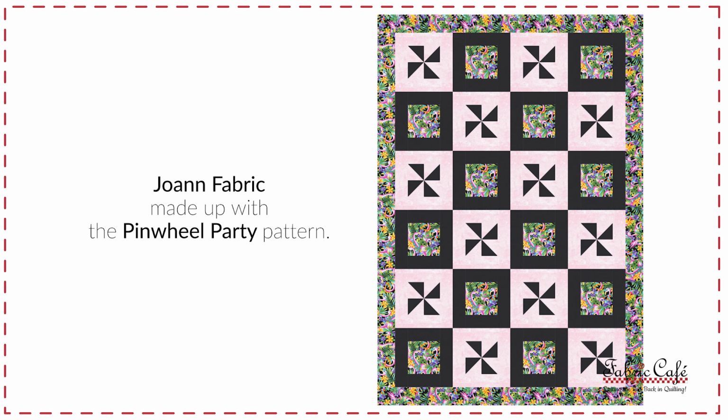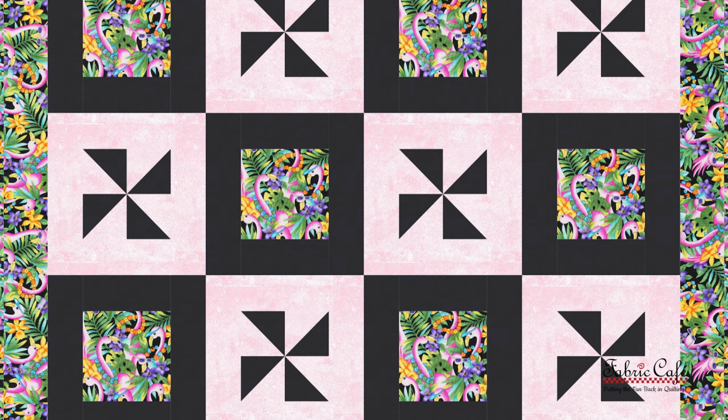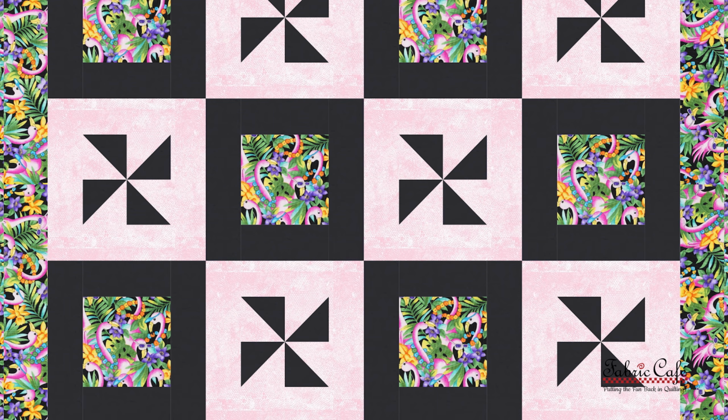I think this pattern should be renamed Flamingo Party because look at this fun image that we have for you. As you can see, the flamingos are so perfectly framed with the black, which really gives it that art feel like we like. It's a nice frame around that beautiful fabric. And the pink gives your eye a place to rest. Picks up those wonderful pinks in the flamingos. And then our number 3 black is our pinwheel that just keeps the fun in the pattern.